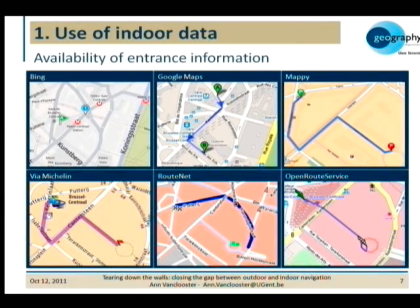On the availability of the entrance information, we wanted to test if the information about indoor networks was complete. So we wanted to see if all the exits and entrances were part of the spatial data set. And we're back to the first example with the public gallery in Brussels.